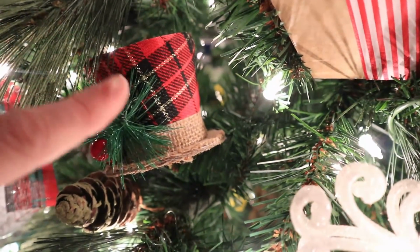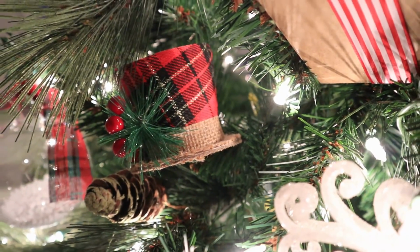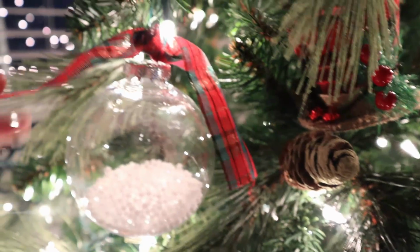Here is another really beautiful one. It has a sparkly version of buffalo check. It's got the gold in there. And then I made these ornaments myself.